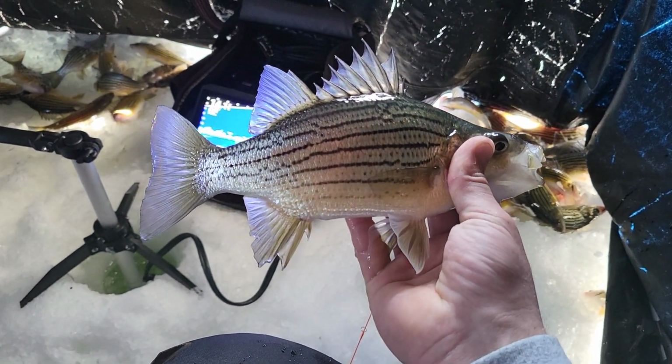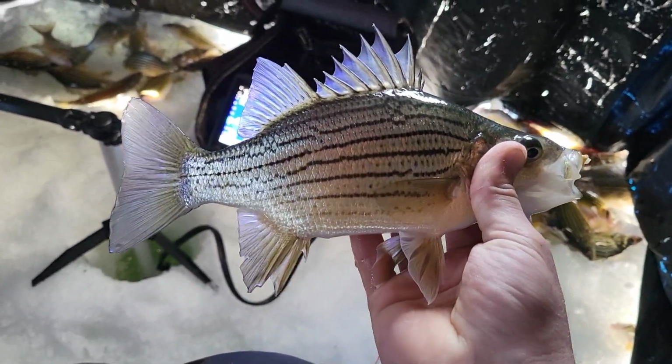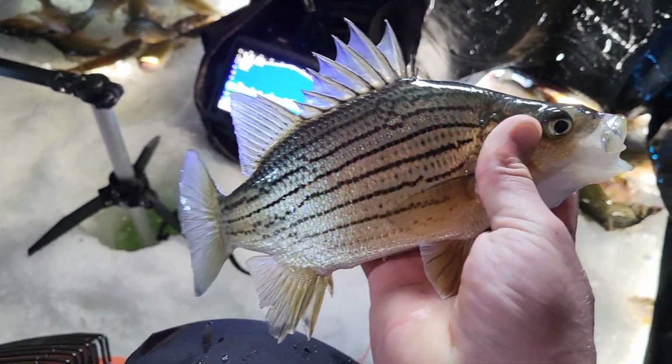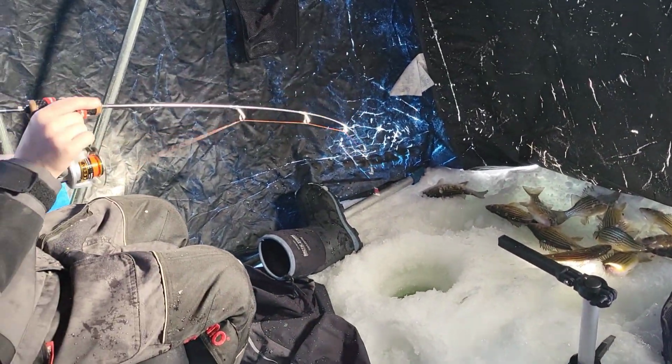This right here is a true giant. Probably 11 inches. Just a massive, big old fat yellow. Look at the back on him. Man, it's good to see this caliber. Oh, Ryder's hooked up. What's he got?